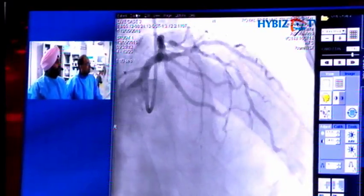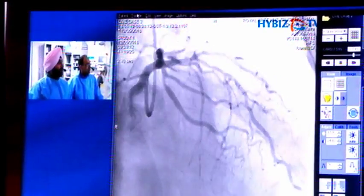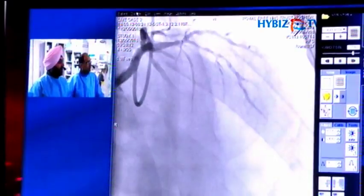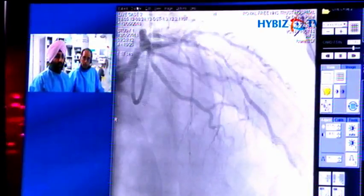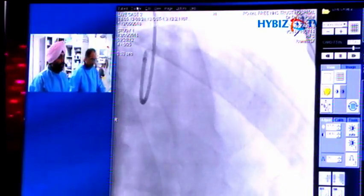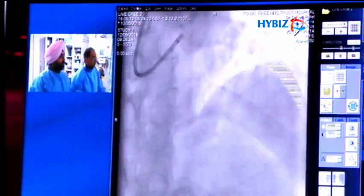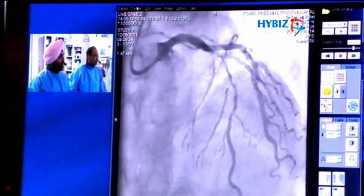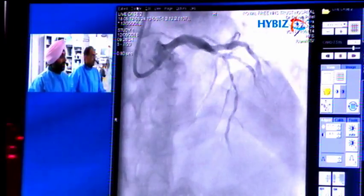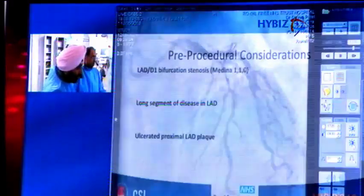Okay, so in an RAO cranial view, there's a long segment of mid-vessel disease spanning across the first diagonal. As Dr. Kanji just said, this looks like a Medina 110. It doesn't appear to be any disease in the ostium of the diagonal, but there is some plaque in the proximal course. And next view there again, please. And that is an LAO cranial projection. Again, we can see it's quite a tight stenosis in that mid-LAD. So if we go back to the slides now.